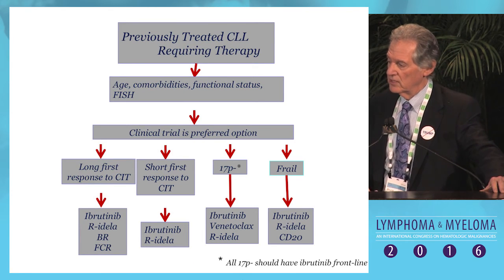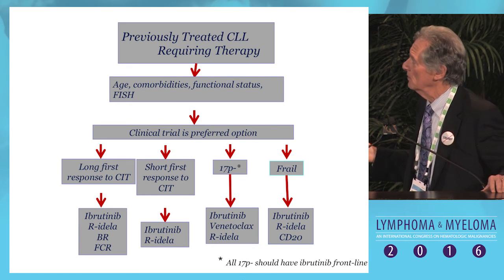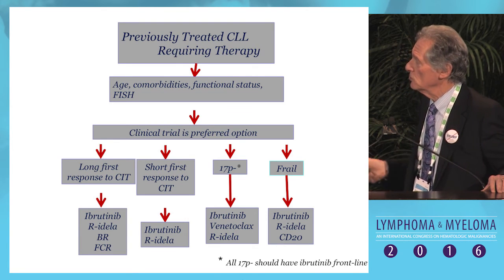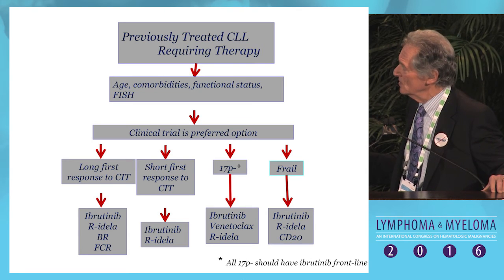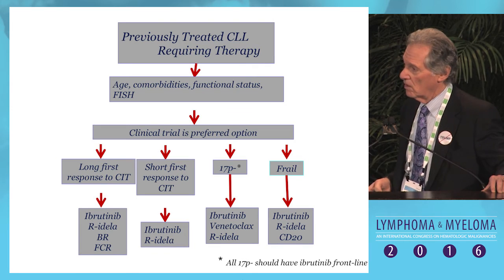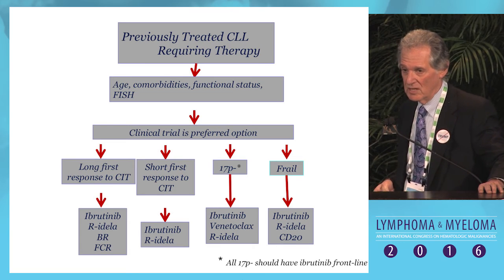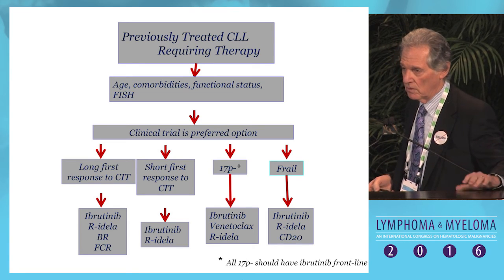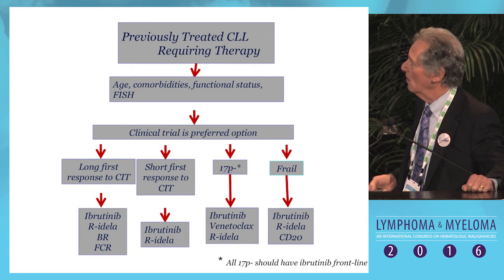So for previously treated CLL requiring therapy, again, you look at age, comorbidities, functional status, and FISH, and a clinical trial is always preferred. For patients who had a long first response to chemoimmunotherapy, I would still use ibrutinib. In select patients, idelalisib. If they had a long response to the BR, you could consider that, or the same with FCR, but I don't see the point when the results with kinase inhibitors are at least as good as, if not better than, one would expect with chemoimmunotherapy in this context. With a short response, ibrutinib or idelalisib.